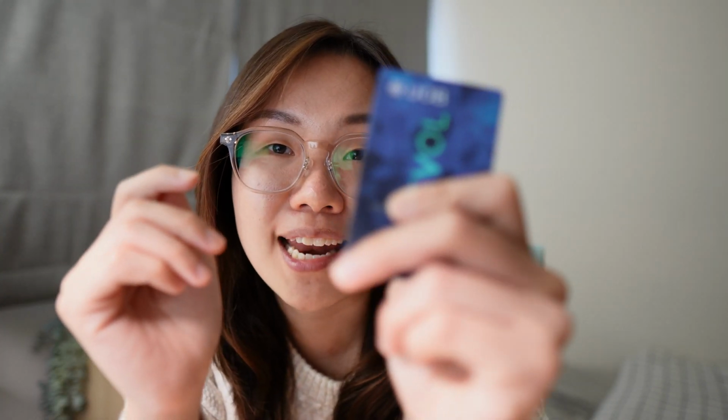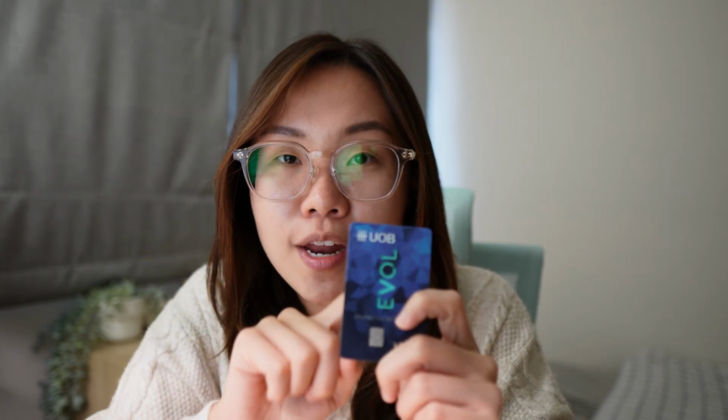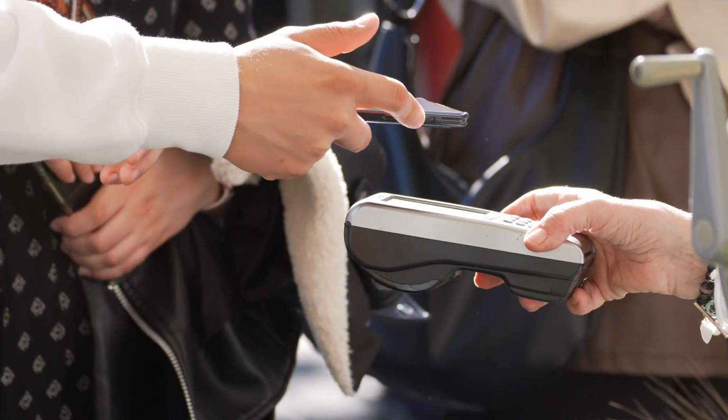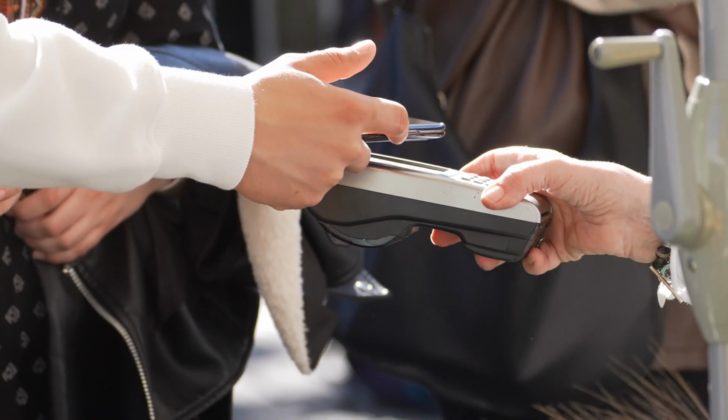Mobile contactless payment is not using the UOB EVOL card and tapping this in stores. You add the credit card details on the back of this card to your mobile phone, Apple Pay, Google Pay, Samsung Pay, etc. Use your mobile phone and pay in stores, and that will count as a mobile contactless payment.